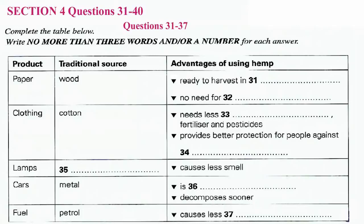Now listen and answer questions 31 to 40.